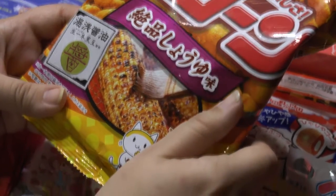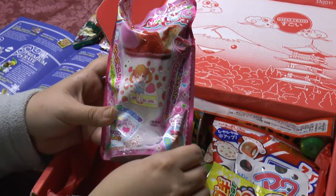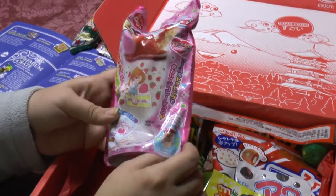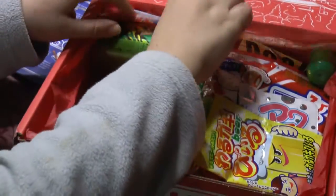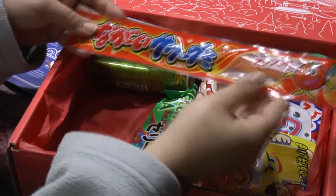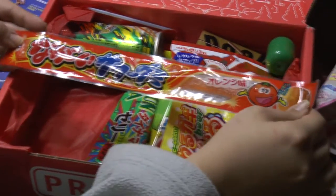Let's look at the cute little kitty. Black bean and soy sauce cones. That sounds good. Look at the kitty there. Yeah, that's cute. Let's see what this is. Oh, this is the making. It's a cute parfait. It's a DIY kit. That'll be fun. Some of the stuff was mislabeled last time, but this time I have it out.